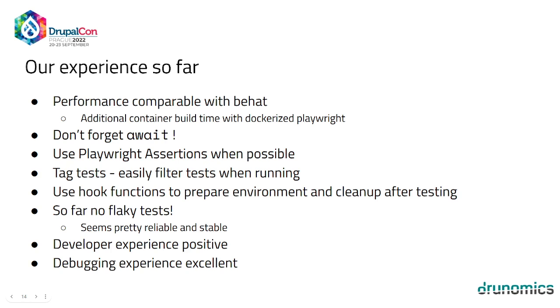So our experience so far, we just merged it a few weeks ago. It's a pretty good experience. Its performance is comparable with Behat, but there are some issues: it takes a long time to build the container when it's running on CI. And when writing the tests, sometimes you forget the await, and each Playwright assertion runs asynchronously, so you just need to add an await before. Use those Playwright assertions because auto wait and auto retry are only available if you use the Playwright assertions.